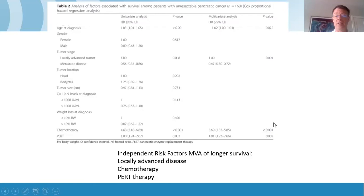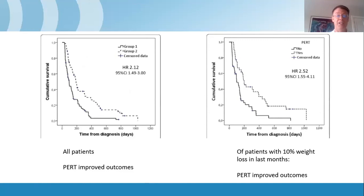But if you look down here, they're all the same for gender and tumor size. I think it's on the next slide here. Yeah, you look at this, patients who received PERT had a higher survival. So it made a difference in how long people lived. Not quite as much as chemotherapy, but significant enough that if this was a trial and we were calling this chemotherapy, we'd be prescribing this for all patients with pancreatic cancer. So PERT has a survival advantage as much as some of the early pancreas cancer trials showed.